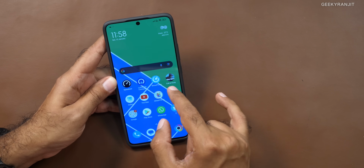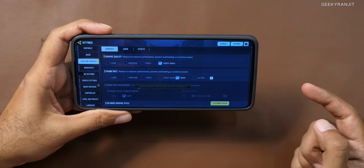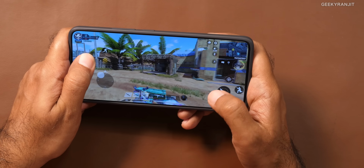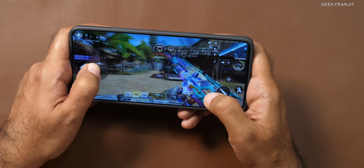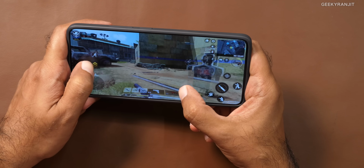And I am not a big hardcore gamer, but I did run Call of Duty on this one, and I kept it on max setting, if I recall. And again, here also it played very fine. In fact, a very smooth gameplay.